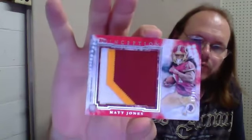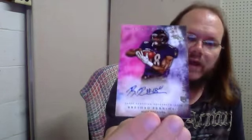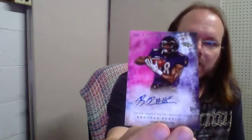Okay. Out of 25, really nice jumbo patch for the Redskins. Matt Jones, three-color patch right there. 4 out of 25. Then we got for the Falcons, or excuse me, I saw the wrong bird. For the Ravens, Rashad Perryman. And that one's out of 99, so base auto.